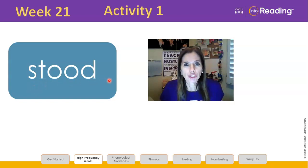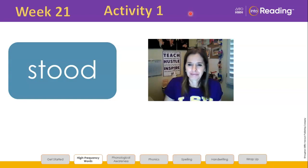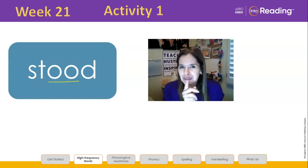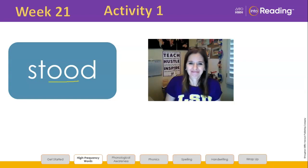S-T-O-O-D. Stood. Remember, I say the word again after I spell it because I want to focus on sounds when I'm spelling and reading and writing, right? The letters in this word, what do you notice? What do you wonder? Stood. Right, I like that chunk too. I see that chunk. I like the way you're not focusing just on the beginning of the word, but you're looking for those vowel chunks, aren't you? Because you know that's the part that might flex it.